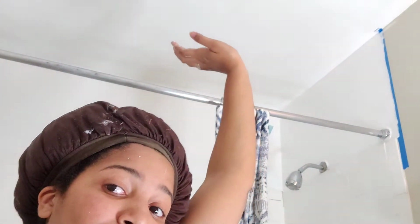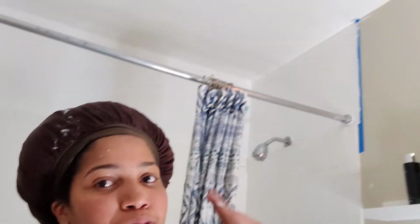So I started adding onto the ceiling, and did not plan to do that, so I kind of just got paint in my eyes and stuff, and, you know, my bonnet, I had to throw this on to protect my hair. But right now I have to make some final touches, but it's like 10 something, almost 11 o'clock, so I'm going to prepare for bed and then we'll come back and finish this up tomorrow.